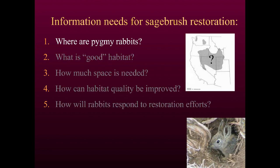So starting out with, where are they? We started working on pygmy rabbits in Idaho in 2002 and 2003, and at that time, this is what was known. There were 164 locations in the Idaho Conservation Data Center, and this is what was known for the distribution in the state. The rest of it was sort of all a question mark.